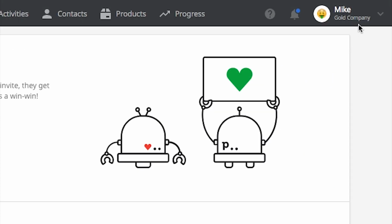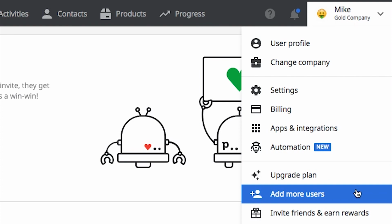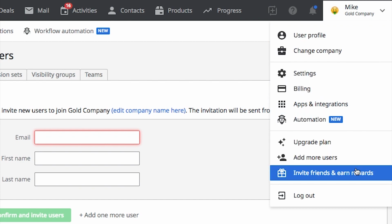If you want to add your coworkers to your own Pipedrive company account, then you can do so by adding them as a user via the Manage Users menu. But to refer Pipedrive, head over to Invite Friends and Earn Rewards right here.